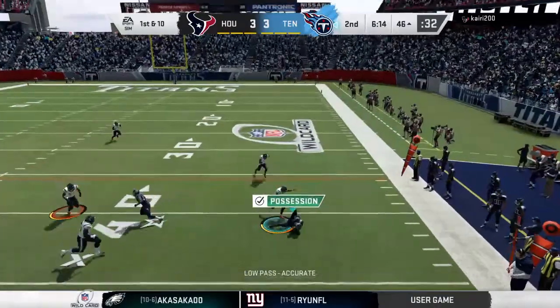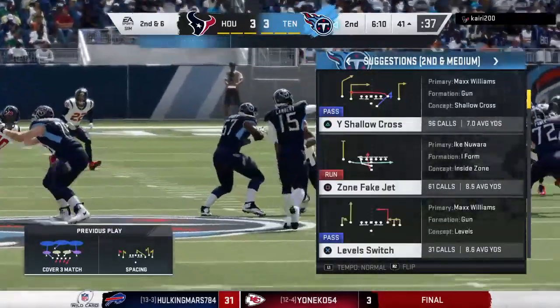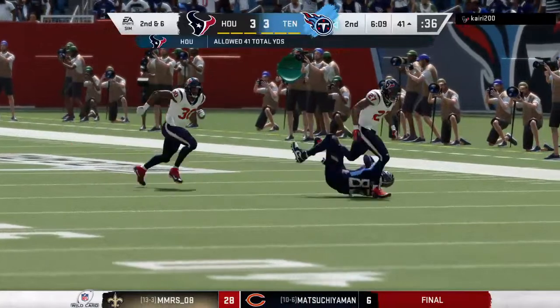On 1st and 10, Lambert. And this is Shepard on the catch. That throw good for 4. It's 2nd down. But there wasn't much there with that hitch route.